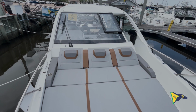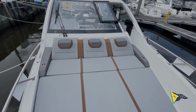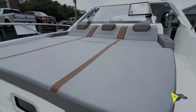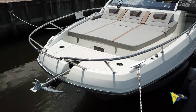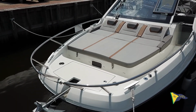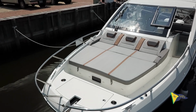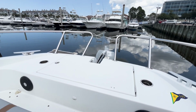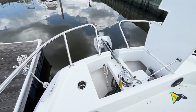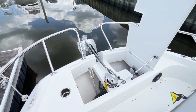On the bow, you are greeted with a sunbed for 3 people that is safely and easily accessible by the semi-walk-around bow and makes this the perfect place to relax and enjoy the sunset. The anchor locker offers easy access to the windlass and the handy windlass remote.